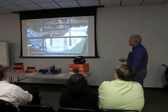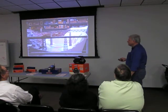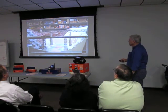The house took 2 years to build. The layout took 3,000 hours. Just to give you an idea of the time that was put into each of those projects. Here, a little bit further down the road in terms of the scenery.